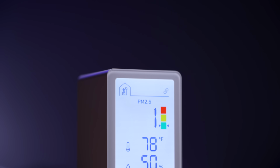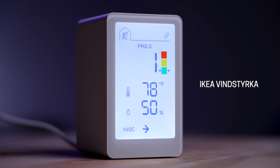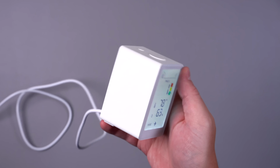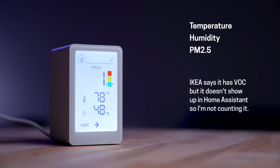On the opposite end, if you want to get an inexpensive sensor that uses Zigbee, then check out the IKEA Vindestrika. I don't know. This is a good one for just dipping your toe in air quality, but it is going to be missing most sensors like CO2.